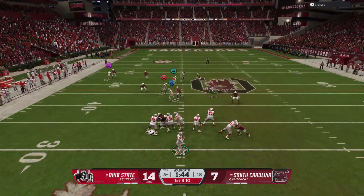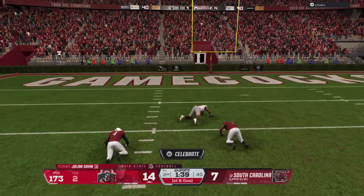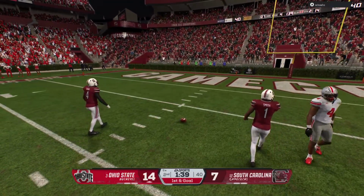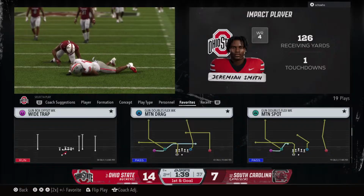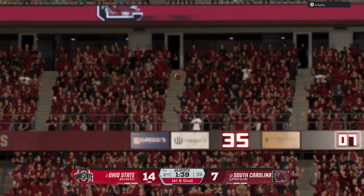Off the play fake on first down to throw. He's going to let one fly down the middle. Grabs it inside the 15. They get him down, but this offense is set up first and goal from the 9. And how about the big strike down the field? I love when offenses take shots down the field, try to make big plays. Now they're set up in the red zone.